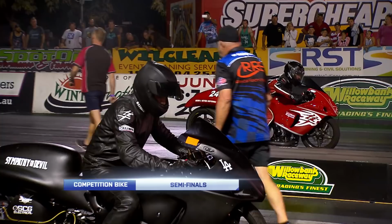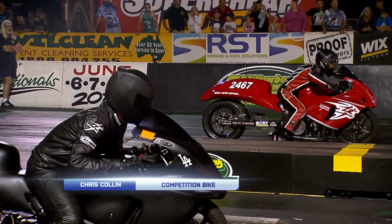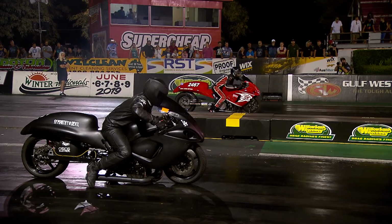Now we move into competition bike. Semi-final time. These guys are running on the national record handicap system. What it's about is they are handicapped by the national record for their class. So we see Regan Ward and Chris Collin, and there's a tenth of a second handicap going in this one with Collin to get the start.